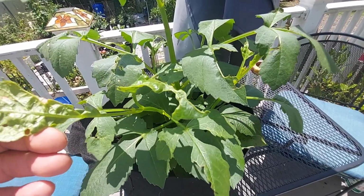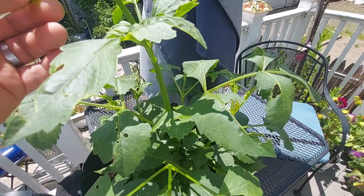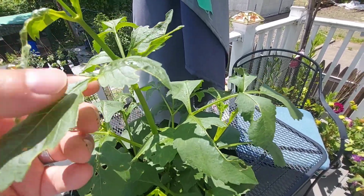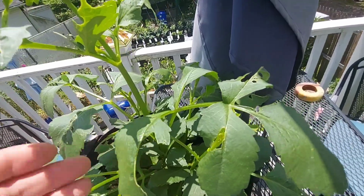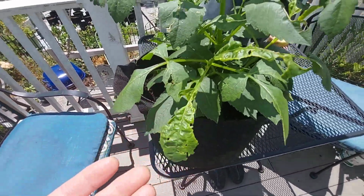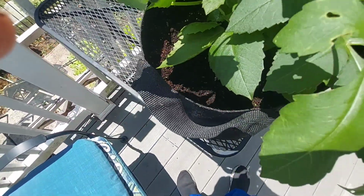I know that it had aphids, but the ladybug nymphs took care of that. So it did well there, but then there's something else really chewing it. I see that there are, I don't know if I can get on them with this. Can you see them?